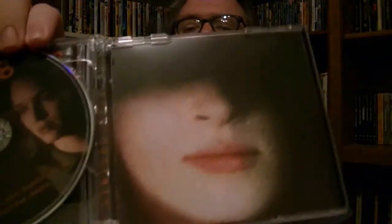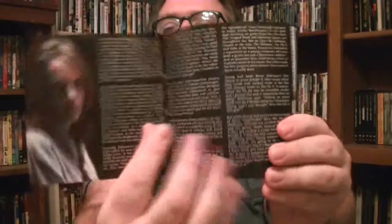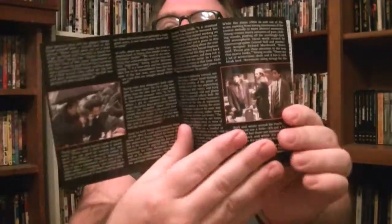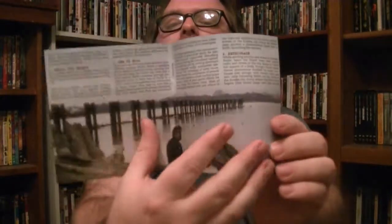I paid $1 for this, and this was a 2012 release. Uma Thurman, I believe, right there. 2012 release, and I paid $1 for it. It's just incredible. So inside, let's just show you some stuff really quick, some pictures explaining the history of both scores and every track. I actually went online to really find out the real dirt about the making of the score.